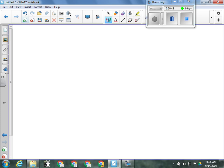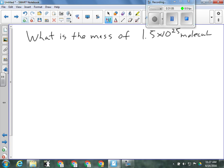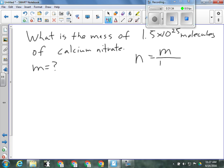Okay, so let's say example mole equation question. So I'm picking a tough one here, making this one kind of as tough as it can be so we can review as many things as possible. What is the mass of 1.5 times 10 to the 25 molecules of calcium nitrate? So I'm looking for little m. In order to have little m, I need to have n, the number of moles, and big M, the molar mass. Well, I can get molar mass right now because they told me what material it is.